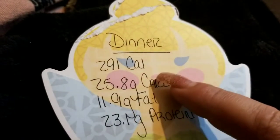I wanted to eat something, but I didn't want to eat a whole lot for dinner because I still have my night snack, my after dinner snack, which usually consists of maybe a popsicle, or I don't really know what I'm going to do right now. But we'll see. Okay, so here is dinner.